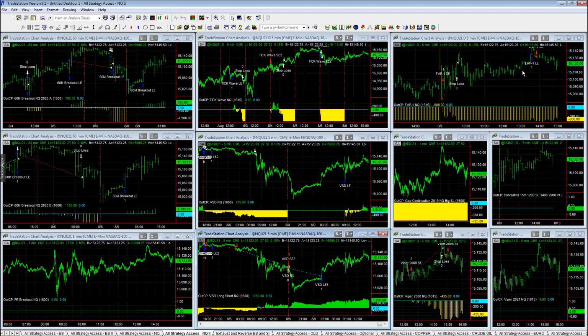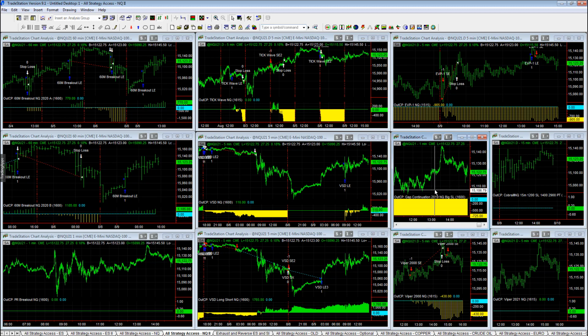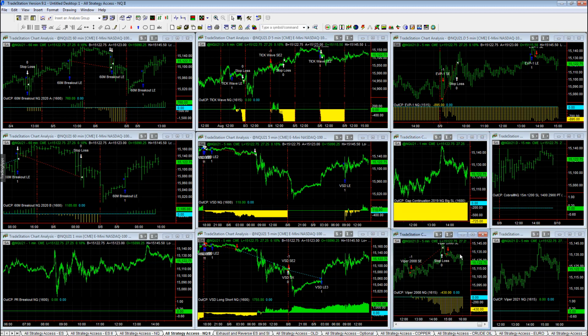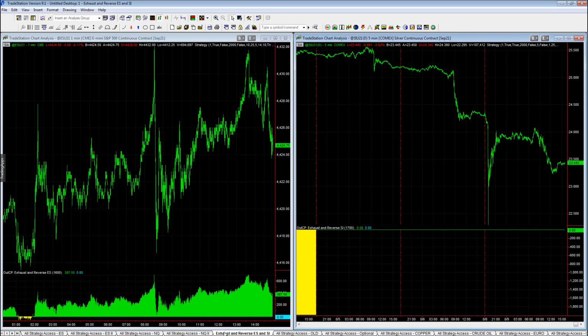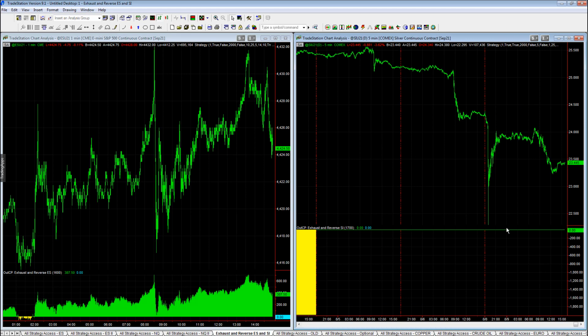EVP1 taking several trades today, minus 900, currently short. And then the gap continuation big stop loss, minus 725. Viper 2008 minus 435, still short. Exhaust and reverse long on the day plus 387.50, open position. No trades in silver. You see this big flash move in the metals. Massive sell-off in gold and silver.